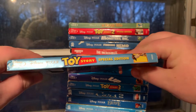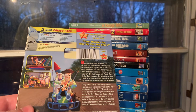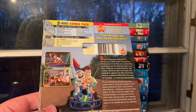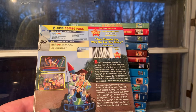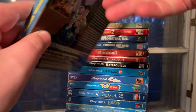Anyway, here we got the spine and the back. Two thumbs up, way up for Toy Story, stated by Siskel and Ebert. For us, we just got Toy Story 3 sneak peek, Buzz Lightyear mission logs, blast off, 3 new animated studio stories, Buzz Takes Manhattan, Making Toy Story, Filmmakers Reflect, deleted scenes and design galleries, and over 90 minutes more bonus. And then the DVD has most of those same features.